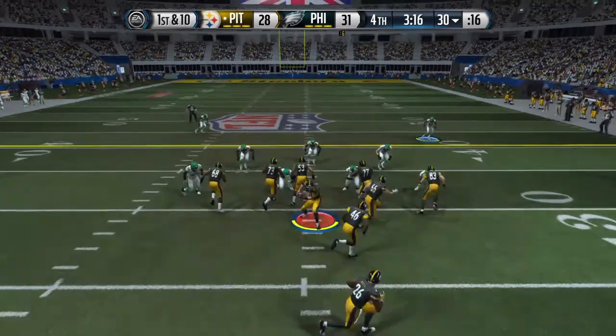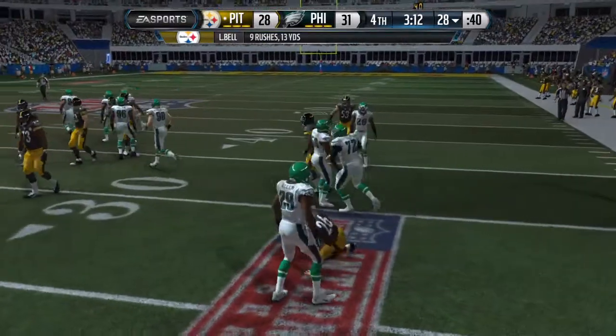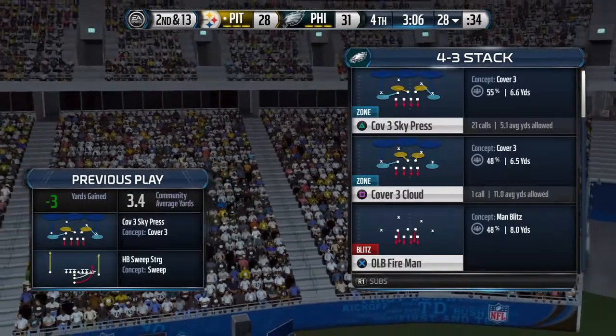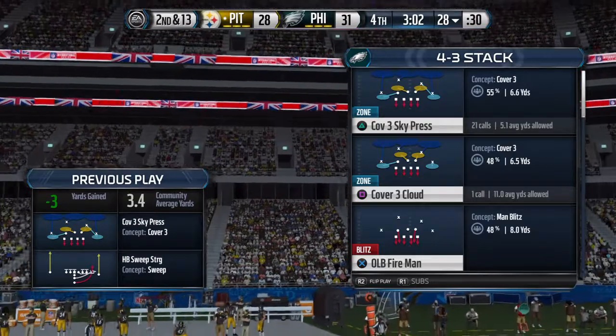Coming to the line, hoping to avoid being sacked for a third time. And this will end up as a 2-yard loss. Got to give the defense some credit. On first down, there's so many things the offense can do. They were ready for that play, and they stopped it.